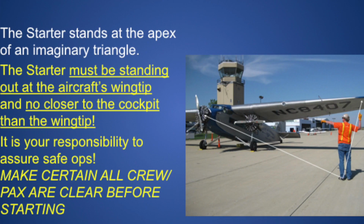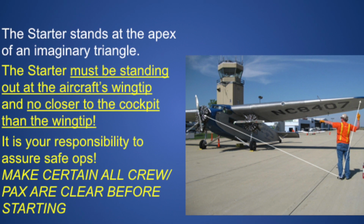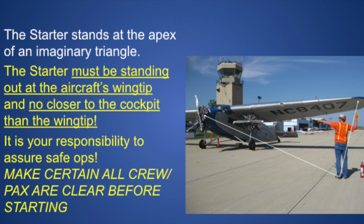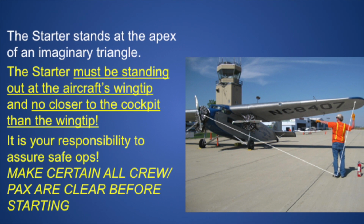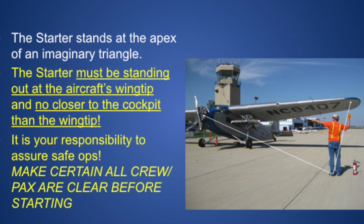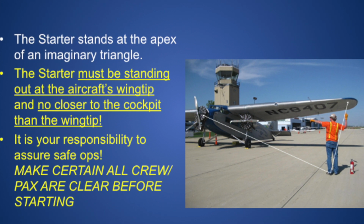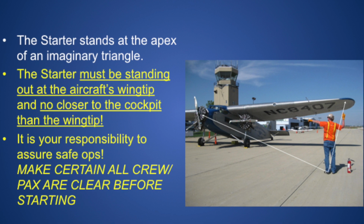Here is the procedure for positioning yourself to issue starting signals to the captain. Pick up the fire extinguisher and position yourself to start engine number 1 by walking out to the tip of the aircraft's left wing. Then move forward, parallel with the aircraft's nose until you can see the captain's face when he is looking at you. You should now be standing at the apex of an imaginary triangle. Do not move in closer to the cockpit. Stay out and in line with the wing tip.